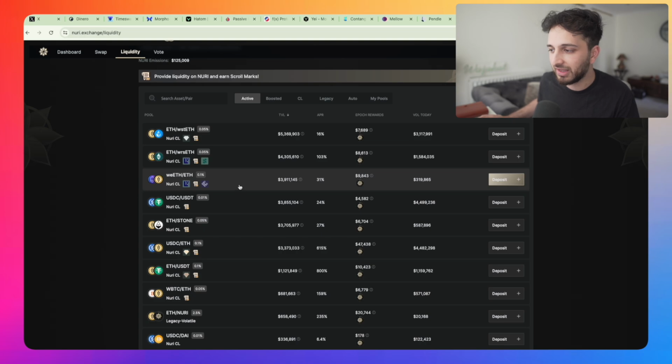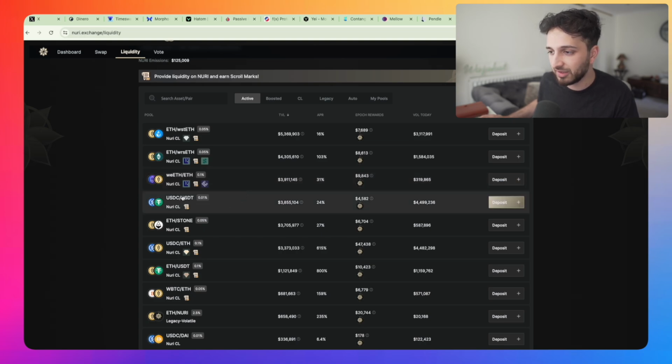And you can see currently they have some pretty good APRs for stable pools where you can earn up to 24%. Some of this being incentivized by the Nuri token, but of course you are earning Scroll marks along the way.